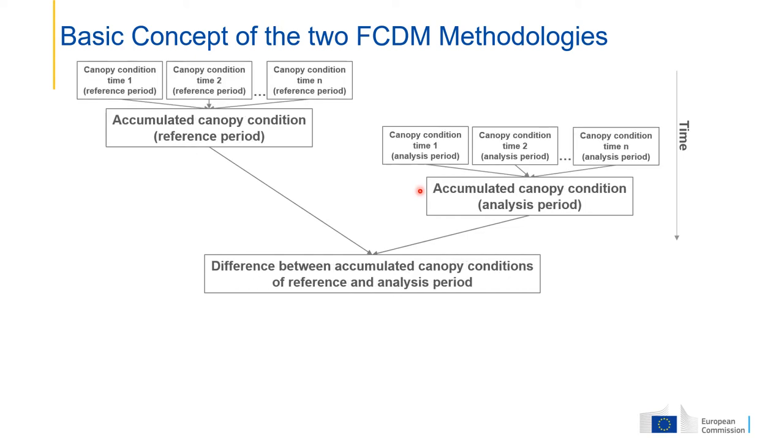Instead of looking at a single point in time, it looks at periods that are defined by the user. So they can be several months, but up to 1 year or even longer. And what happens is that all available scenes of the selected sensors are analyzed for their canopy condition and are accumulated eventually in such a way that the most open canopy condition is remembered. This is done for the reference period as well as for the analysis period. And these two intermediate results are then compared with each other in order to derive the change.